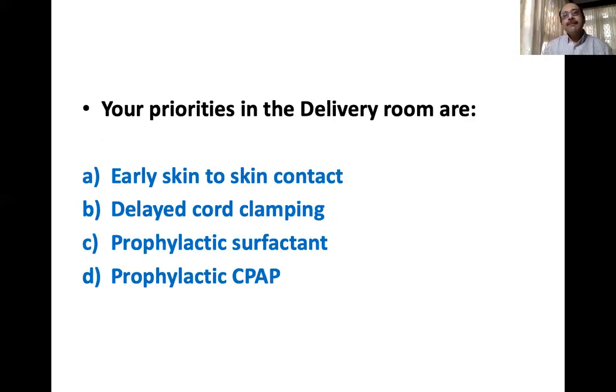So what are our priorities in the delivery room? A, early skin to skin contact. B, delayed cord clamping. C, possibility of use of prophylactic surfactant. Or D, consider using prophylactic CPAP in the delivery room. Mind you, this is a preterm, very low birth weight baby who has established spontaneous respiration and cry and is not in need of resuscitation.